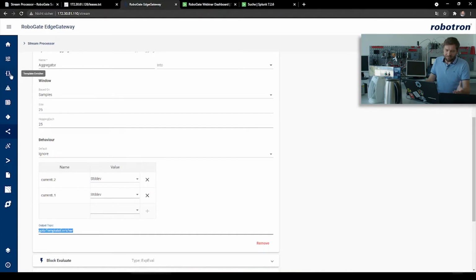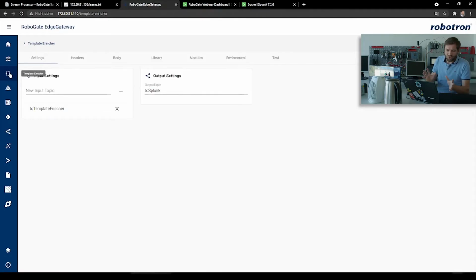I have to use the template enricher because when I use the current L2, then it sends the data in this way, but I want to know that it's not named current L2. I want to have an indication that I have calculated the standard deviation, and this I do in the template enricher, but this would go a little bit too deep for this webinar, so we do it in a following webinar and go a little bit more in deep.